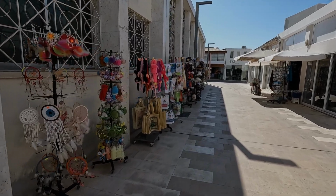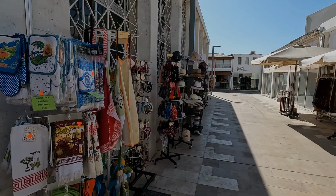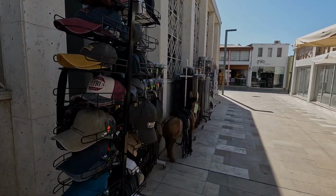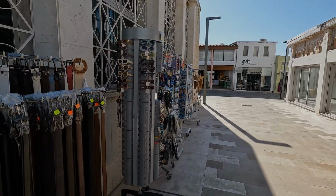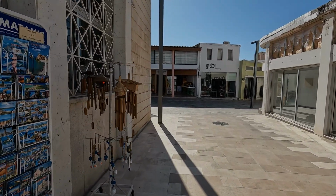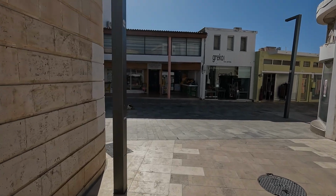Now, if it was November or February, I would do this walk at like 1 o'clock in the afternoon when it would be nice and busy. But it's too hot at the moment, so you'll have to make do with this, I'm afraid. And there's a moggy up here.